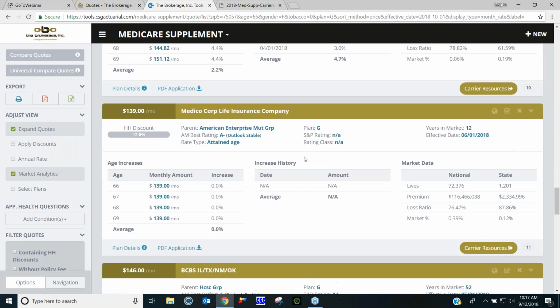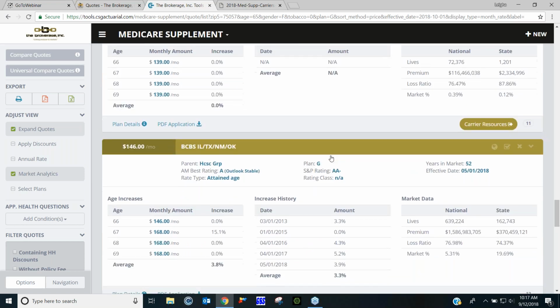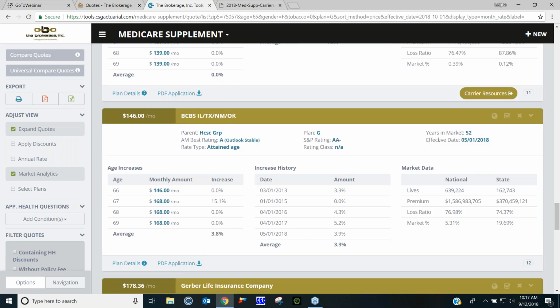I want to also look at Blue Cross Blue Shield. If you look, they've been in the market for 52 years, so that's a good long time. They're a very, very strong company. Again, you see how their rate is a little bit higher, but they've been in the market a very long time. Their AM Best rating is an A, and you can see they own over 5% of the market. Their rate increase history is listed on here, and they average a little over 3% of a rate increase, which is much lower than some of the other carriers. So if you're looking for a company that's going to be there for the long haul, with a low amount of rate increases, Blue Cross Blue Shield would be a good choice for your client.